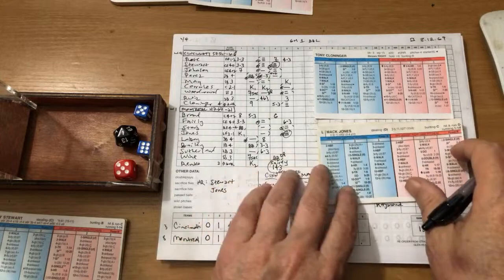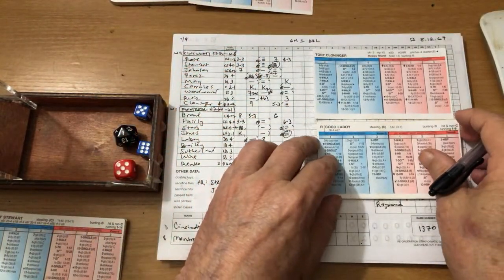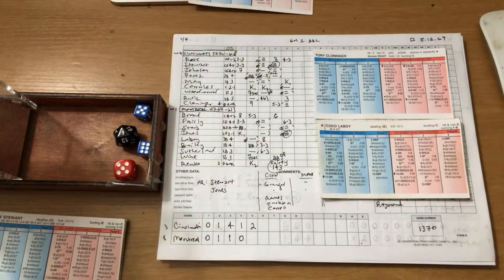And now Coco LeBoy is the batter. Clay Carroll is warming in the bullpen. Clay Carroll.